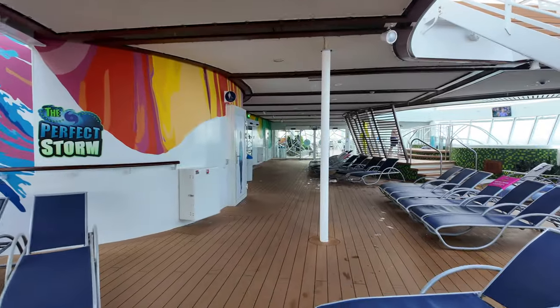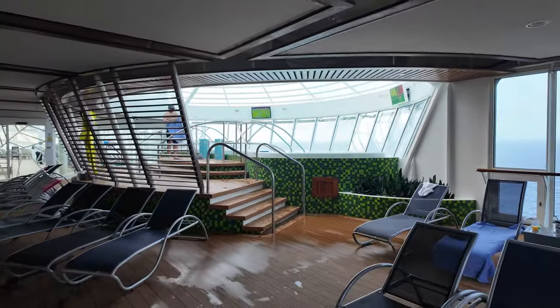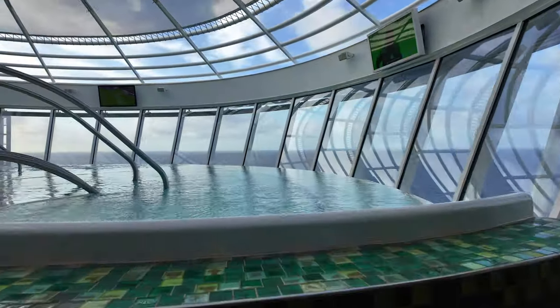To the right is one of my favorite features on board Oasis-class ships, as well as the Freedom-class ships, and these are the cantilevered hot tubs. These are going to be absolutely gigantic, huge hot tubs, some of the biggest I've ever seen. They got great views out the side of the ship, and you can even look down.